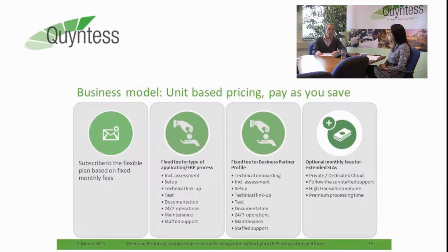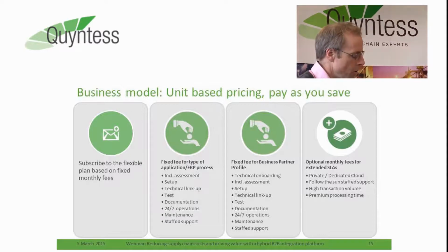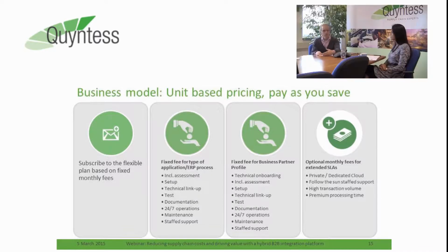Well, the business model is based on unit-based pricing and a pay-as-you-save model. What we mean with that is that we don't ask you to put money up front in order to make a dream happen. No, actually, let's say we make our goals the goals of our customers, which is making as many processes electronic as they possibly can, and only pay for that if we are successful. So we are on the same side of the table as the customer. If they are more successful automating these processes, the level of fees will increase, and they will not need to pay for that up front.